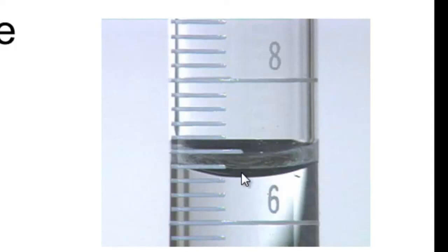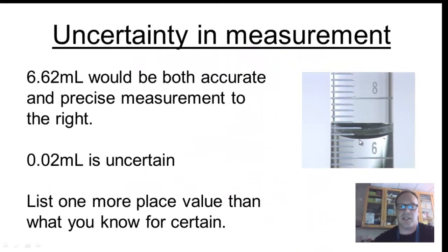So when I read from the bottom of the meniscus, the bottom of the curved liquid, I'm going to call that 6.62. Now, you might measure that as 6.61 or 6.63, because the bottom of this meniscus is just above this 6.6. But what I want you to do is estimate, be 1 decimal place smarter than the device you're using, so to speak. So I want you to list 1 more place value than you know to be certain when you're making your measurements. All right, so hopefully that helps you understand the difference between what accurate is and what precision is. They are not the same thing, but I want you to be both accurate and precise when you're making measurements in chemistry this year.